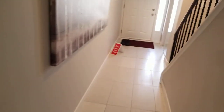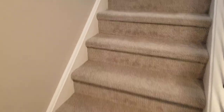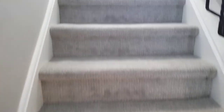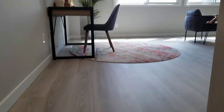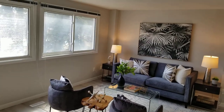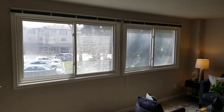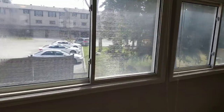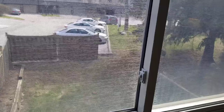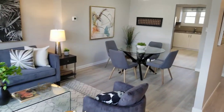So heading down the hall, let's go upstairs and see the main living. Stairs have new carpeting. And as we go up, the living area, very open, very spacious, new laminate floors, large picture windows, south facing to the park and to the south backyard, as you can see here. New blinds, very open, living, dining room.